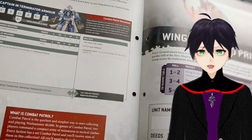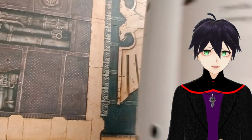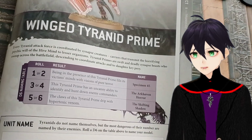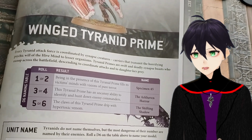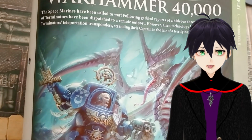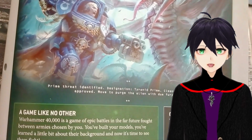And it does the same for the Winged Prime because even though they're a Tyranid monstrosity, they too can have background and little quirks. So while a lot of people will be buying this magazine for the models because they're cheaper than Games Workshop's normal models, it's also an introduction for new people to learn how to play Warhammer 40,000.